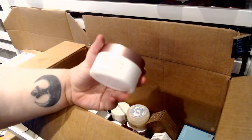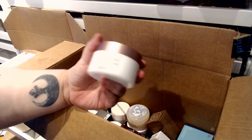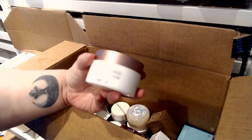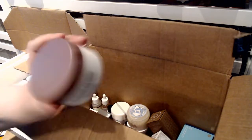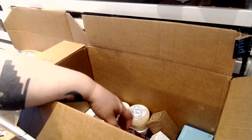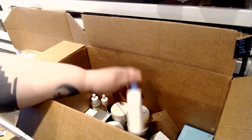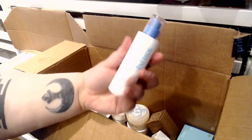All right. This is the hydrogel eye patches from Hymesh Bulgarian Rosewater. I have opened this already, so I'm going to keep this. I also love really good under eye patch, so this is going with my stuff. I like to do under eye patches before I put on my eye makeup. That's usually how I utilize them.